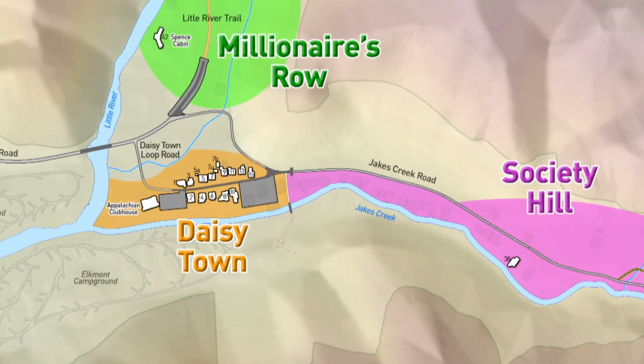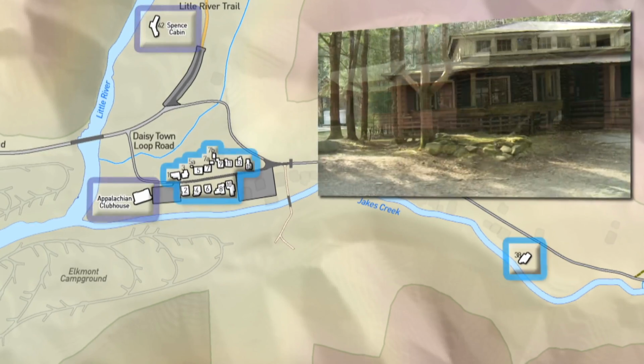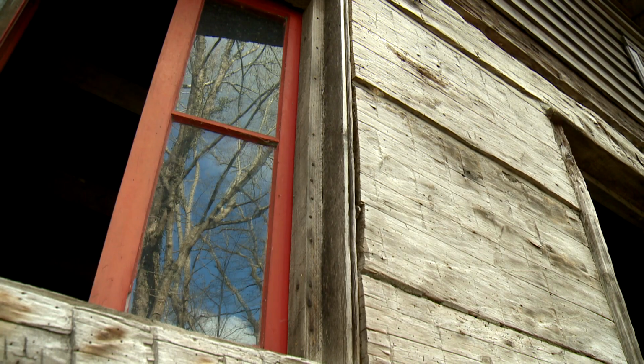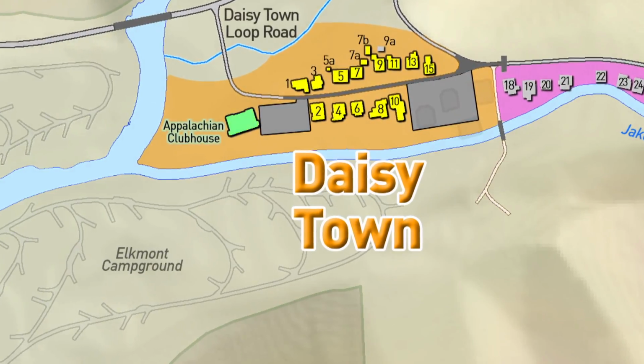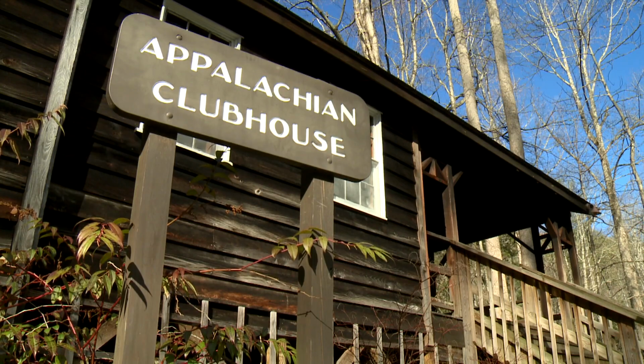The end result, 19 cabins. 2 of them you can rent during the day for events. The rest, empty museum exhibits. And it does tell a very unique piece of that early park creation story and early tourism. The choice was made, but the park said it could only afford to chip away at this project a little bit at a time. By 2012, crews had removed 4 cabins in Daisytown, put in new parking lots, and restored the 2 places you can rent during the day, Spence Cabin and the Appalachian Clubhouse.